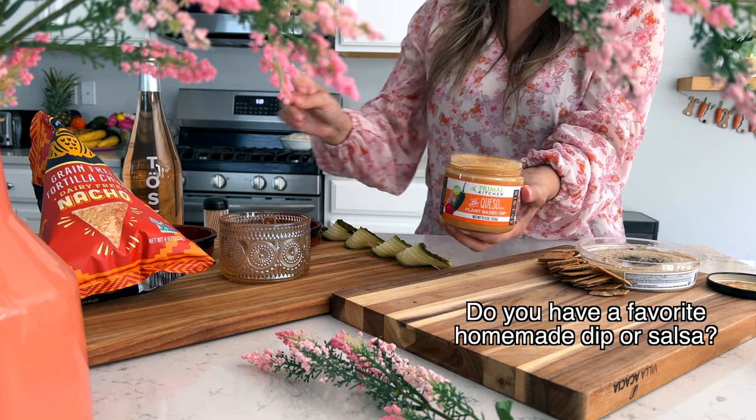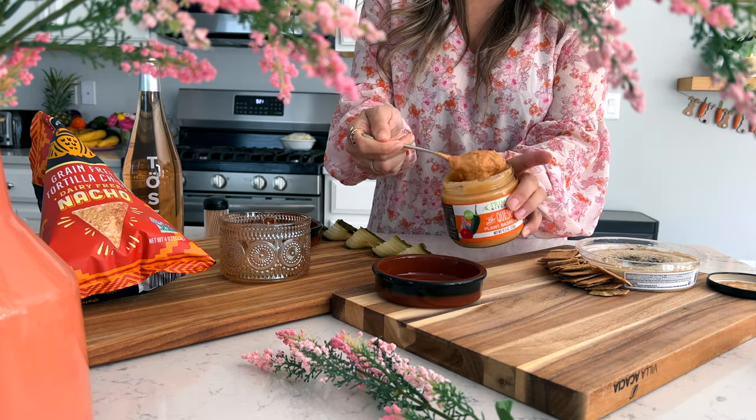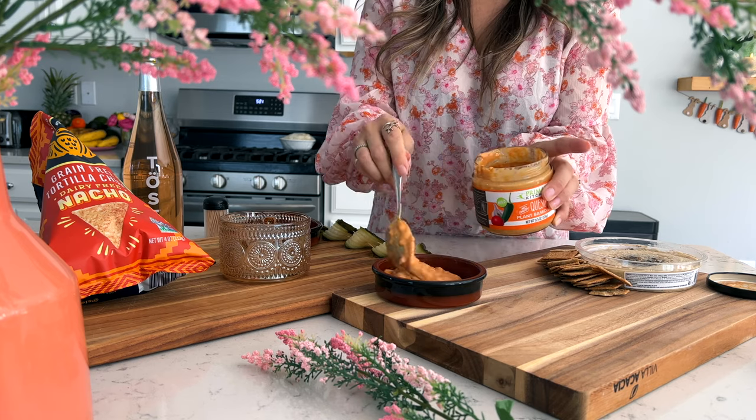here is an option with this Primal Kitchen plant-based dairy-free queso dip. All right, let me see how this tastes. I have not actually tried this one before. Oh, that's really good. That's delicious. It's not spicy, or it has just a very little bit, like a mild spice. It definitely tastes like it has red peppers in it to me. Yeah, it does have red bell peppers, but this is actually really good.